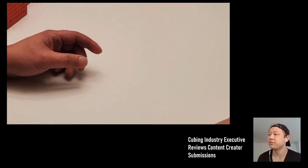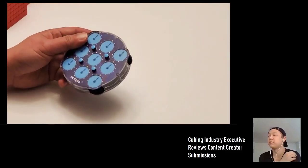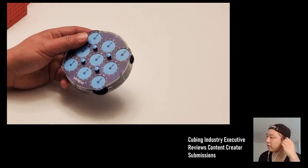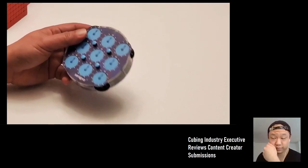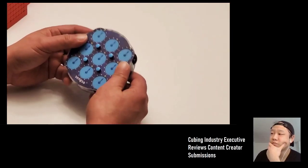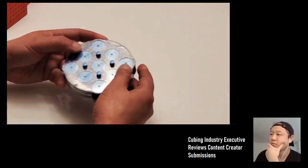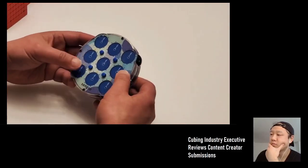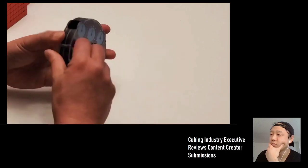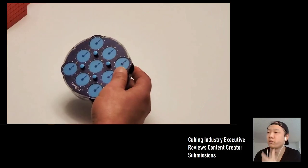Next is clock. So I bought this Shengshao magnetic clock because it's a cheap clock, but I'd love to compare this in the future to the Qi magnetic clock. I bought this because it has screws here, so it's easy to open up and to mod.